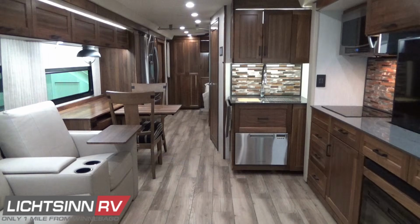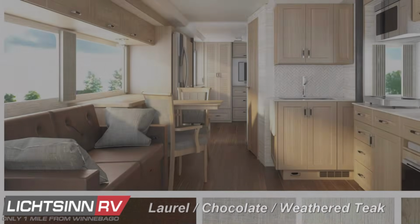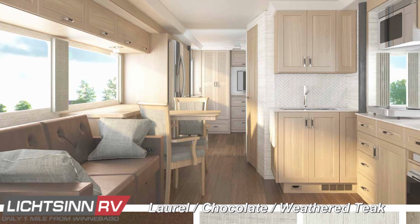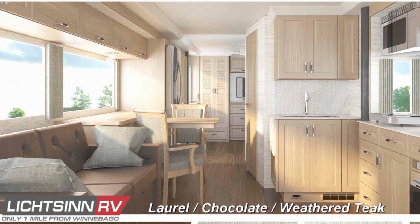And now as we work our way inside the Winnebago Journey 34N, we'll cover one sweeping shot of this floor plan, and then we'll cover each of the main living areas in more detail. This particular 34N is ordered in the Hewing interior. It includes a canvas linen ultra leather ultra fabrics collection with luxury plank flooring and true hardwood walnut wood. It is also available in the Laurel interior. The Laurel interior includes darker ultra fabrics with ultra leather, weathered teak hardwood cabinetry, and a lighter sandstone appearance to the Corian countertops.